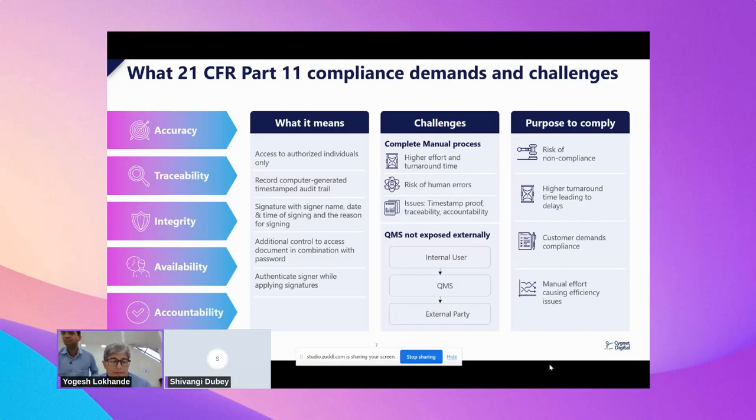Then more controls on the document are also required, and to authenticate the signers while applying signatures. Now, what are the real challenges for a company who wants to go from paper to digital? It may mean that you need to put in higher effort to begin with, to implement the software system. The challenge in the manual process is that you obviously spend a lot of time doing this. Moving to a paperless approach means saving that effort and time, preventing the errors that may come up from human data entry or reviews, and ensuring that the electronic trail itself is a foolproof mechanism to give you all the things that are required in the audit.